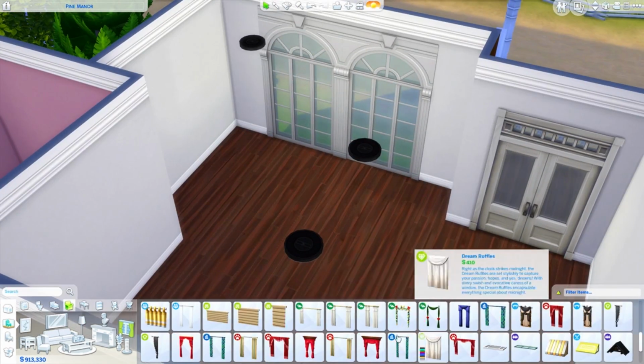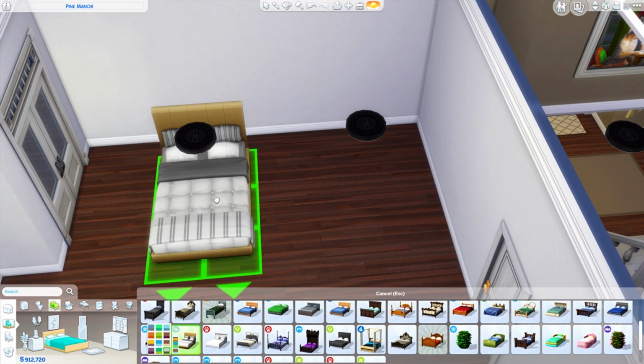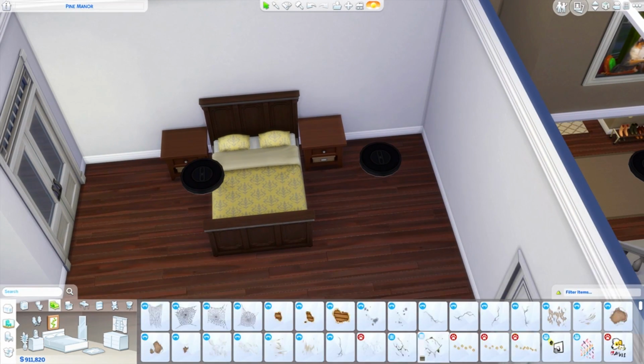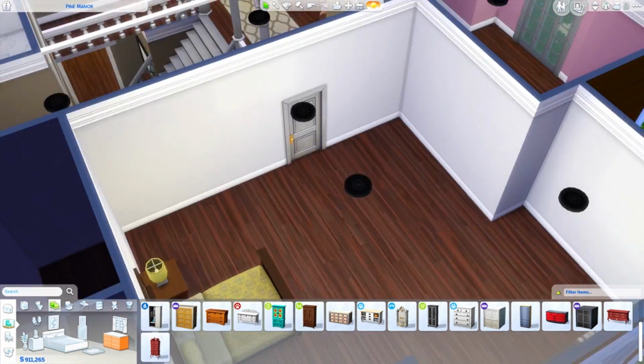So this is the master bedroom. It ends up being very neutral, like beigey colors, which is kind of my go-to for master bedrooms. And I tried to make the furniture, at least in this room, be kind of nicer. Like I wanted it to have a really tall frame. So we ended up using, I believe, this base game bed and just having some colors that are pretty neutral in here. And I really like it.